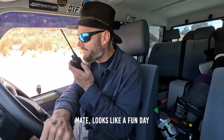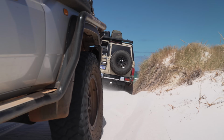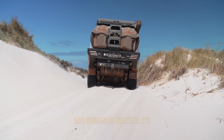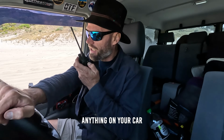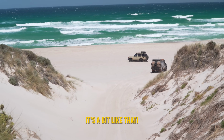Mate, it looks like a fun day on the choppy beach. Lots of wind. What do you reckon, mate? Oh, it's the perfect sunbaking and swimming weather, eh? Need to sandblast anything in your car and get it resprayed? It's a bit low, eh?